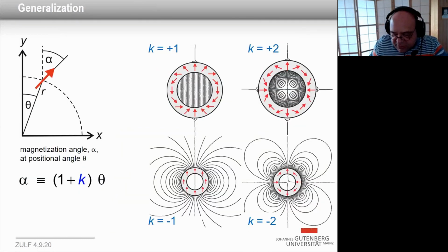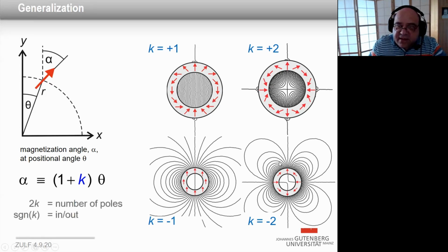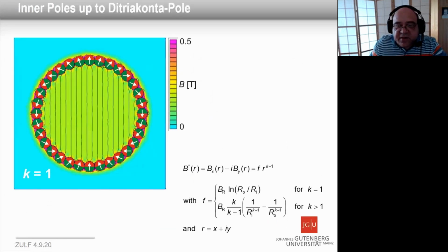And there's more to it because this concept can be generalized. So if you have a magnetization vector in the material at a position angle theta, the magnetization points at an angle alpha, then if this angle alpha is an integer multiple k of theta, you can come up with all sorts of polarities of this internal or external field depending on the sign. And twice this k gives you then the polarity. So +1 gives you an inner dipole, +2 an inner quadrupole, +3 an inner hexapole, and so forth. So that is really nice, and we use that in physics in our department quite a lot.